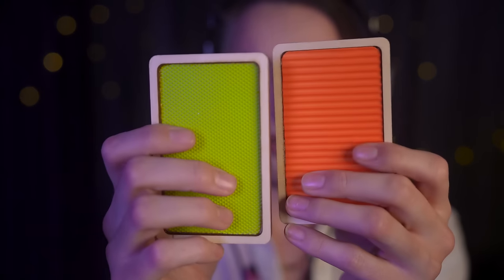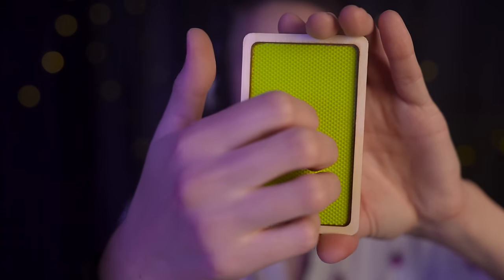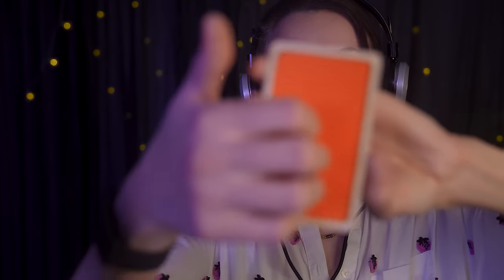We have another set of textures. This is the bumpy texture. And this is the ridge. What do you think? Ridged or bumpy? Three, two, one, choose. Good.